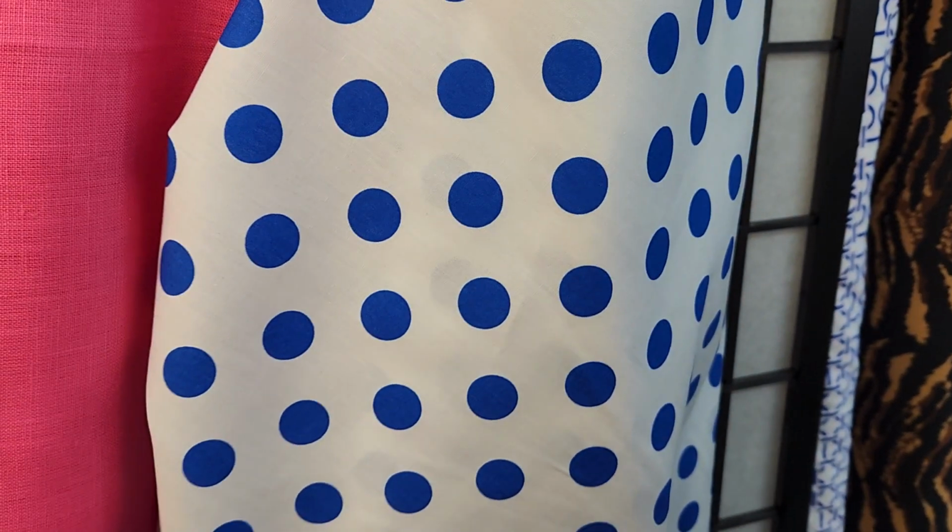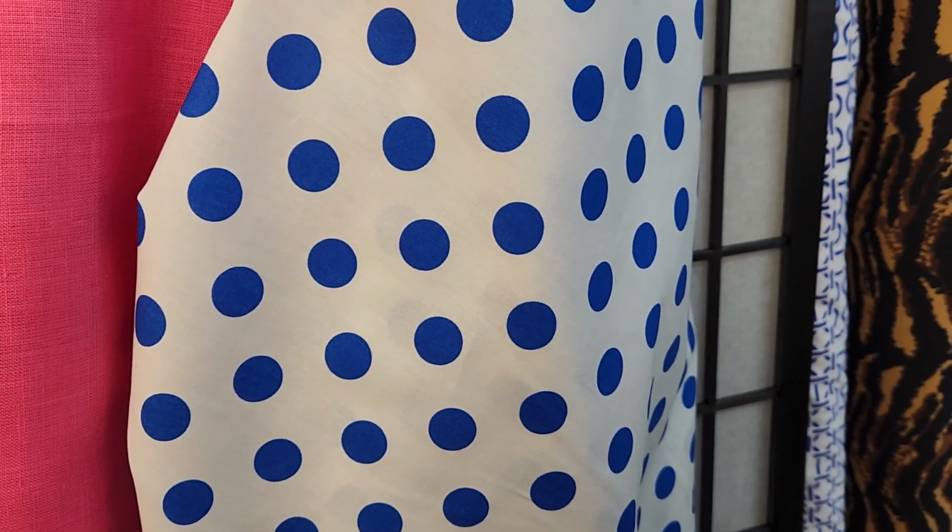And last but not least, white and royal blue classic polka dot.